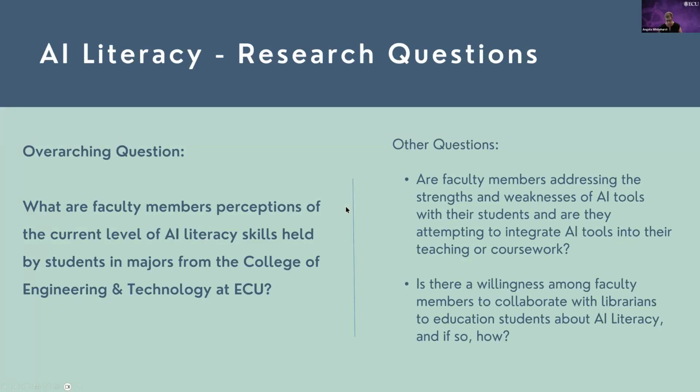So for my research questions, over the last year, I've wanted to learn about the types of AI literacy skills that the students are starting to exhibit and determine if there's any ways that the library can assist with teaching those skills or enhancing those skills. So as I started doing research in this area and really thinking about a research project and how best to answer these questions, I decided actually to focus on faculty members first because I felt like they were the ones probably seeing if and how students were using AI tools, and I focus mainly on generative AI tools in their particular programs and in their particular classes.